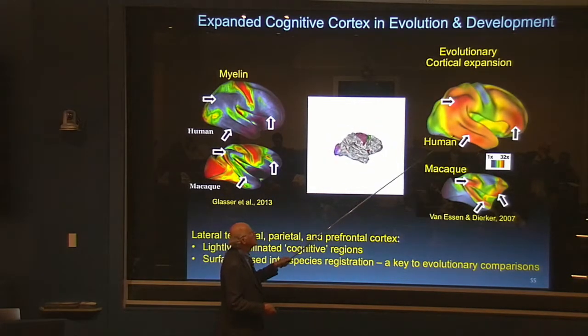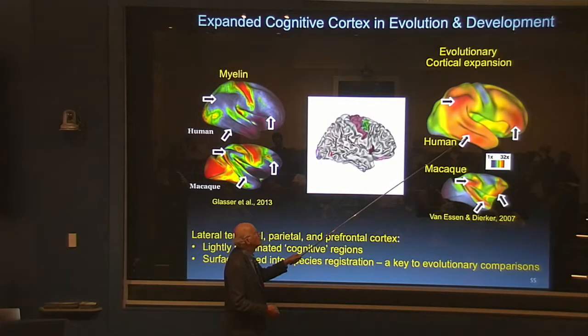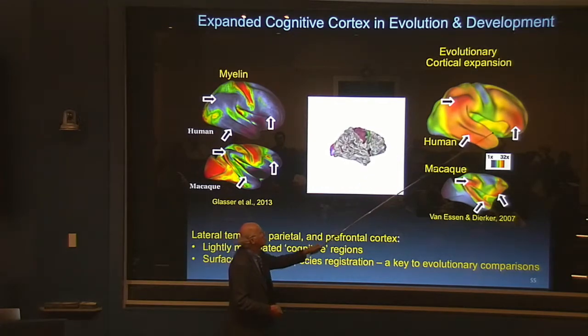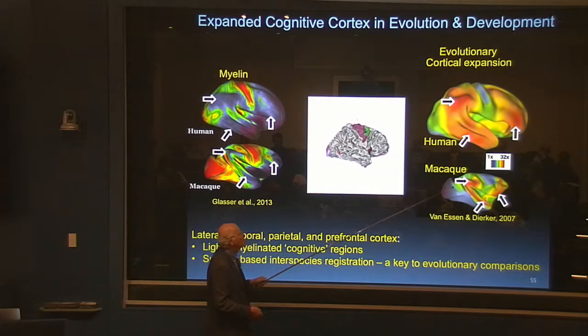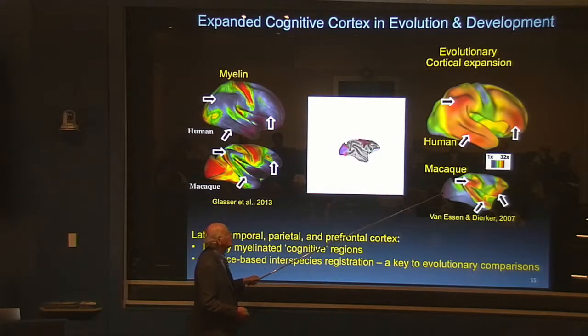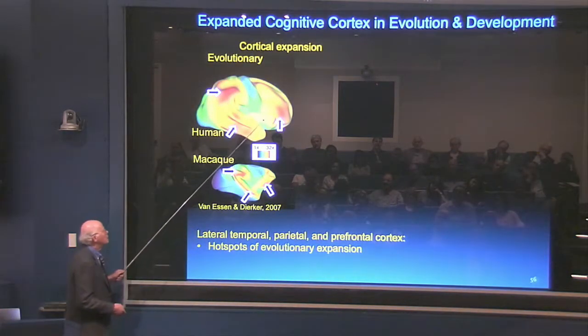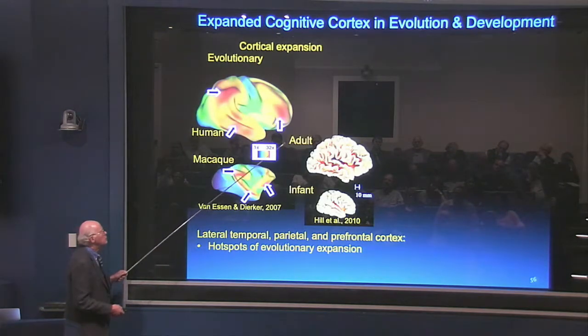And you can see the reddish regions are the regions of maximal evolutionary expansion in lateral, parietal, temporal, and prefrontal cortex. That is dramatically greater than the very modest expansion in early sensory areas, especially. This is a replication of this expansion map related to evolution that we're going to now put side by side with what we call a developmental expansion map.